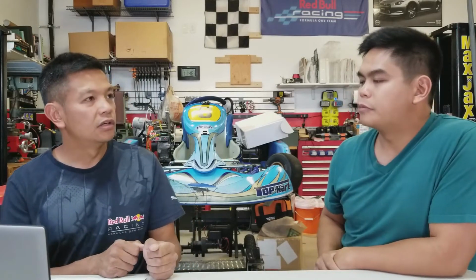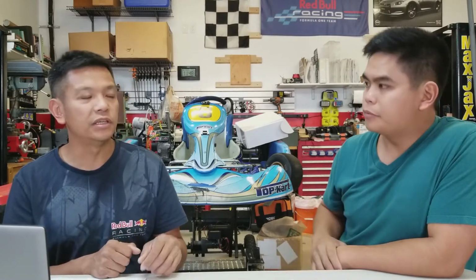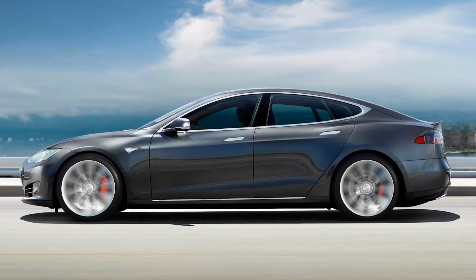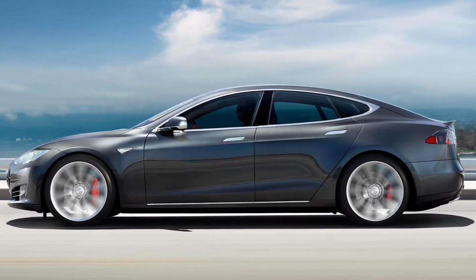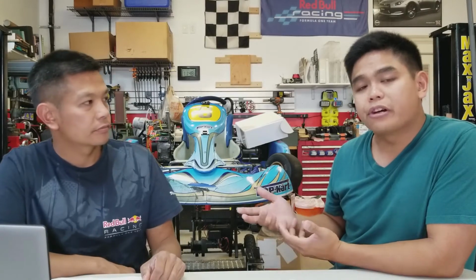Okay. If our comparison is based off of the fastest rear-wheel drive car that Tesla has made so far in the quarter mile, not including the Roadster, it would have to be the Tesla Model S P85, not the D, just the rear-wheel drive version. The reason is because we want to make sure that it's a fair comparison, since the Model 3 does not come in a dual motor version yet.